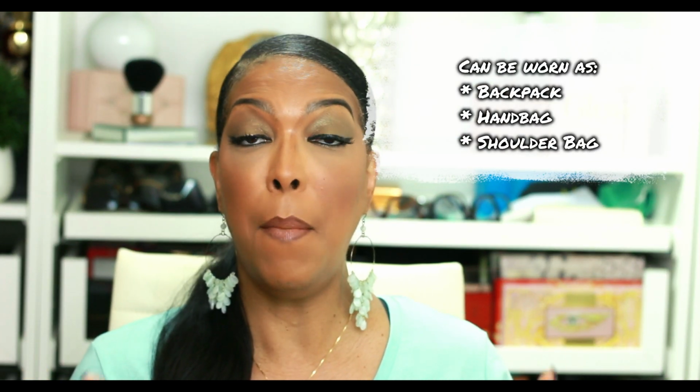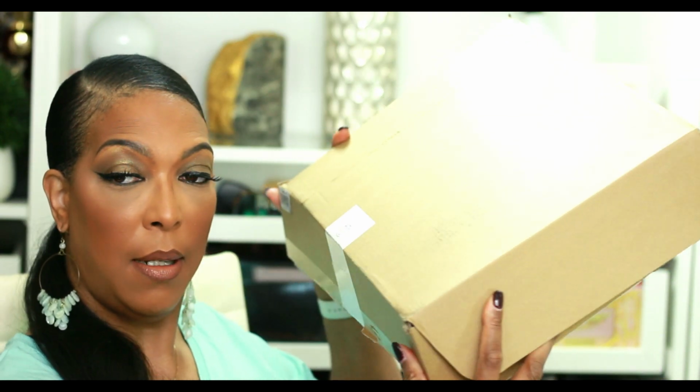I ordered the Bobo bark, which can be carried as a backpack and or a purse. And I also ordered a matching wallet. This is the box that my order came in. It was packaged really, really well.